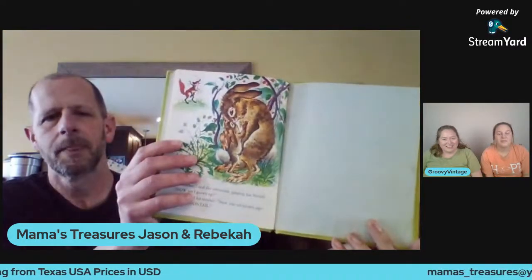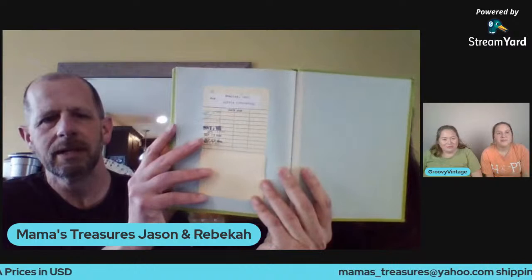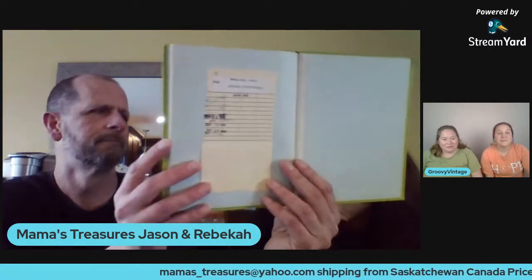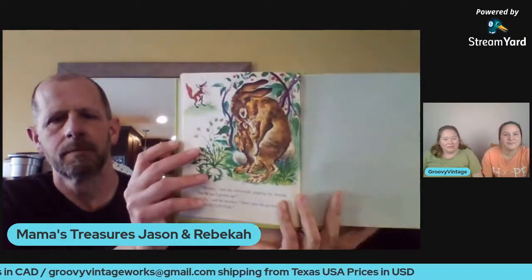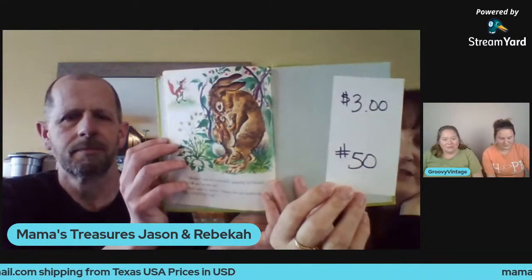Some vintage. I think it's from the 70s, this copyright. Okay. This printing, I should say. It was a library book. Oh. Yeah. It isn't any longer. Last stamp date is 1991. First one is 1983. Well, the little cottontail book is $3 and it's number 50.